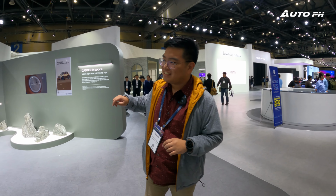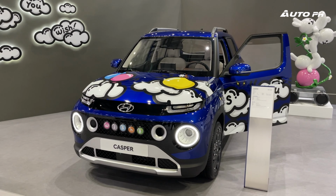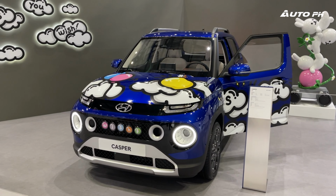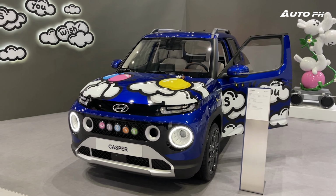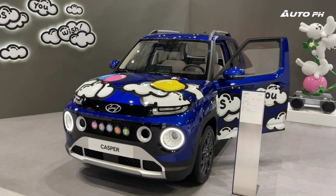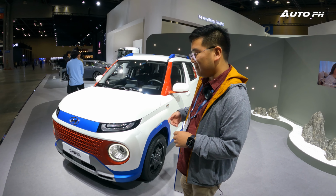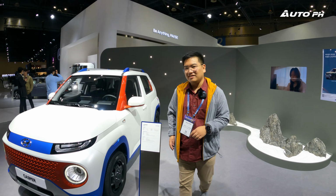So let's start with this, the cutest car here, which is the Casper. As you can see, it's really, really cute. Yeah, we have split headlights, round DRLs right here. And this, by the way, is like an art car. So that's why it looks a bit funky with these blue, red, Philippine flag colors. Korean flag colors. And let's check out what's inside.